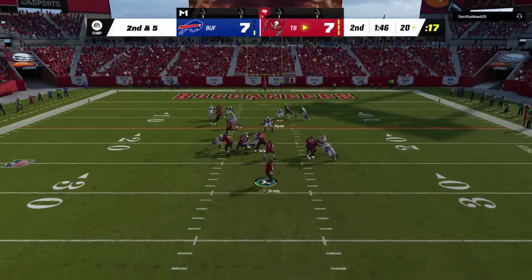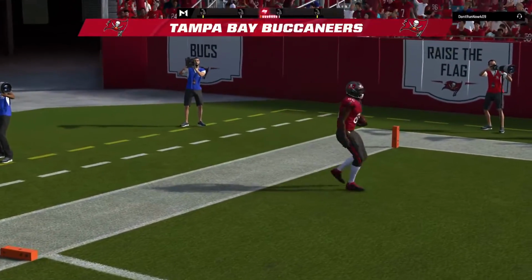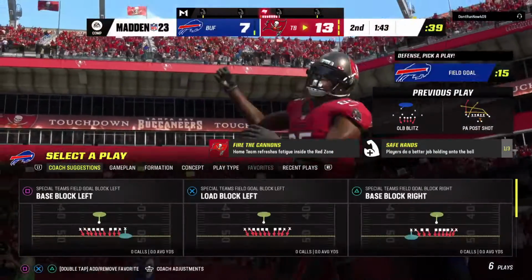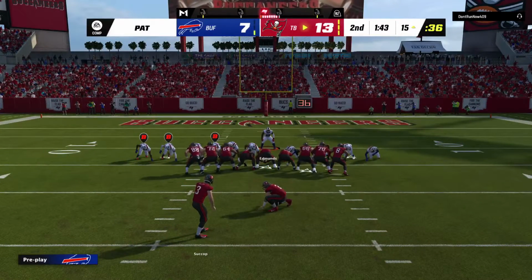Fakes the give to Fournette. Now Brady. And he's got it. Caught in the end zone. Touchdown, Tampa Bay. Julio Jones. A 20-yard touchdown. And the Bucs have taken the lead.